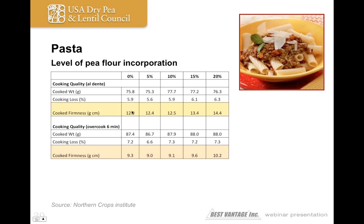Now, an intermediate level of extrusion in terms of shear, pressure, and generally harsh conditions is the development of texturized vegetable protein, or TVP. And we're including this just to show that it can be done. The Northern Crops Institute has produced products as viewed below, and they reference studies by Wang et al. from a paper published in 1999, whereby they were able to achieve meat-like textures from textured vegetable protein produced from pulses.